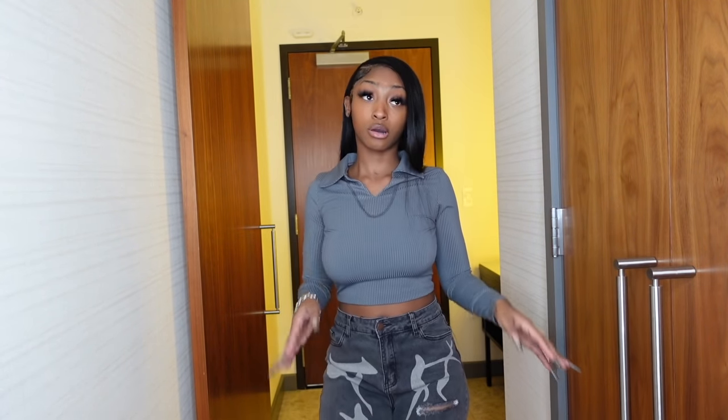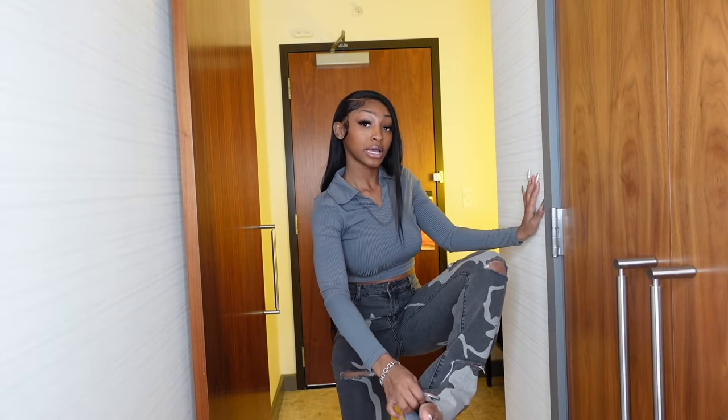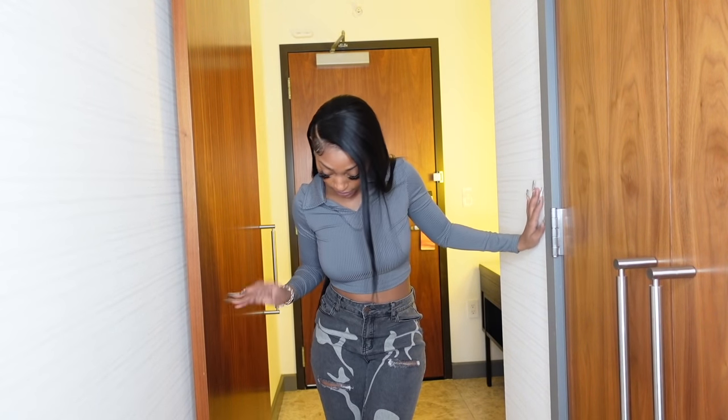And this is a size small. They're kind of stretchy, and they're long at the foot. If you like long jeans, they're definitely long.